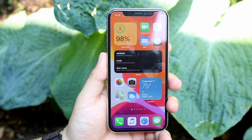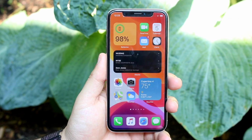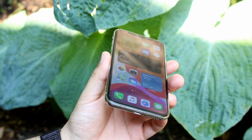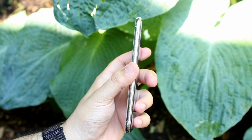Welcome back everyone. So we already know iOS 14 isn't the best update. I just made a video yesterday talking about how iOS 14 is slower on some older iPhones, but it seems that it may actually be a bigger issue that Apple has actually addressed just yesterday.